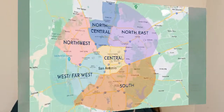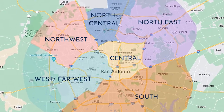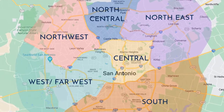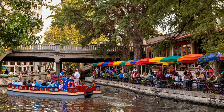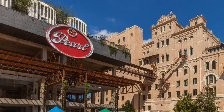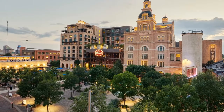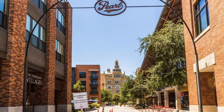Here's Central San Antonio. Now, for the record, nobody calls it Central San Antonio. I'm just using that as a descriptive term to describe the general area surrounding the central downtown core of town. So obviously downtown, there's a lot going on down here. It's really a lot of history and culture in this area. There's the Riverwalk, the Alamo, the Tower of the Americas, and the Pearl. The Pearl was once the Pearl Brewery, but now it has been redeveloped into some locally owned restaurants, bars, shops, and even apartments in this area.